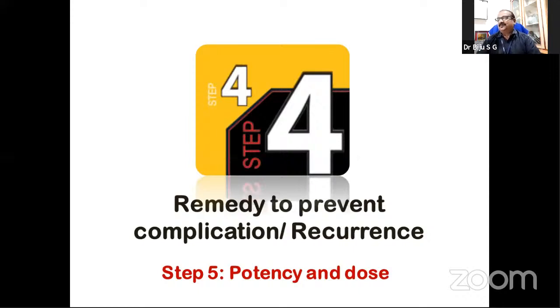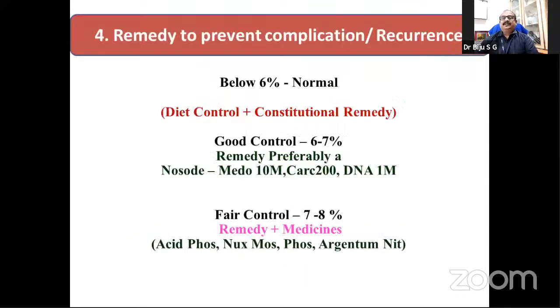Okay, no problem. Remedy to prevent the complications and recurrence. This is very, very important. When we are prescribing a remedy, then only we will become a homeopathic doctor. So a remedy to prevent complications and recurrence, that is important. This is the most important area, the most important playground where we have to play. So a remedy to prevent complications.